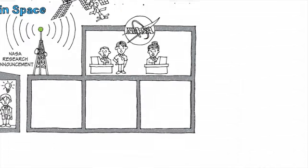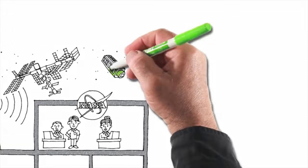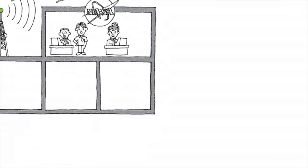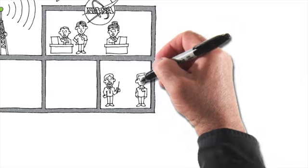Once NASA says you're ready, your experiment will be assigned to a space mission, destined to fly either to the International Space Station or on its own satellite. And don't fret, NASA takes you by the hand and will guide you every step of the way. They'll set up a project plan, a schedule, and assign a support team to help you get it all done.